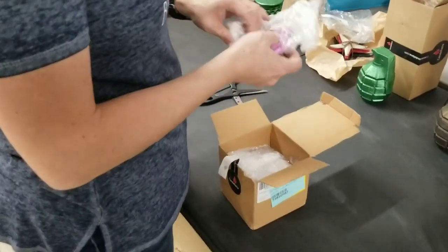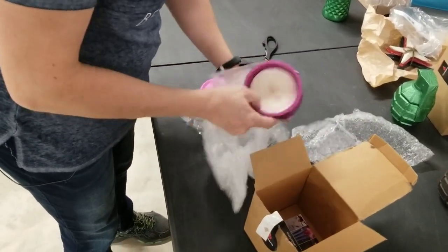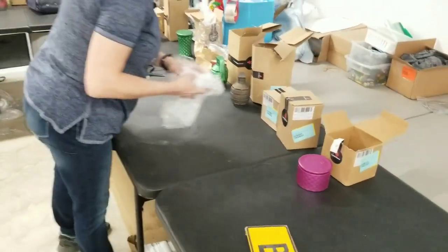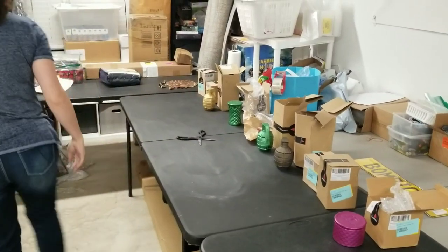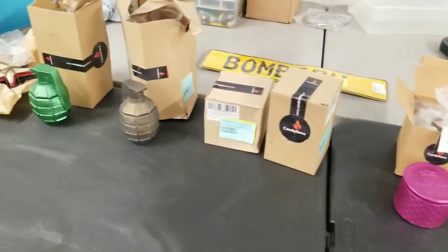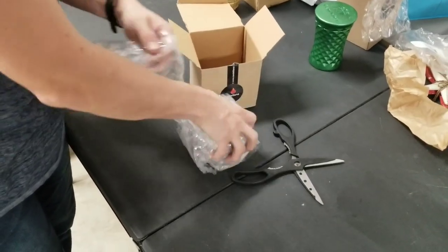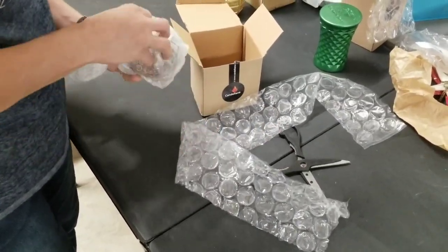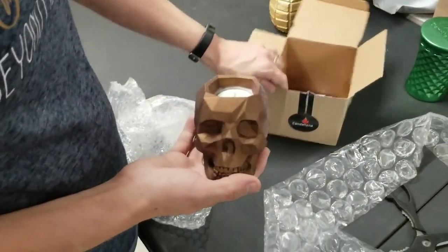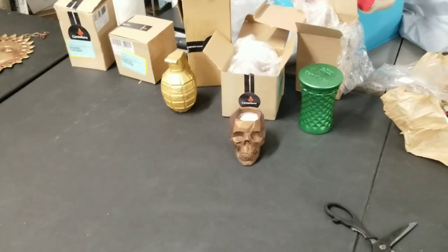Ooh, it's purple. Oh, it's just like that other round one, but purple. Okay, I'm going to set it right over here. All right. This one says skull brown. Oh, that's creepy. Very creepy, man. It'd be perfect for Halloween, though. Yeah, it would be. I'm going to set it right here. It's looking at you.